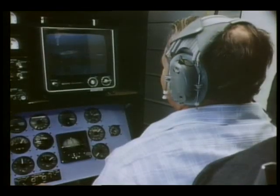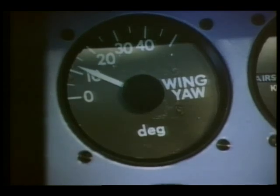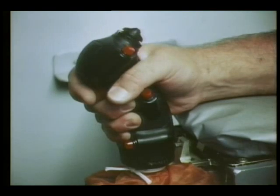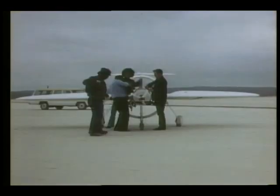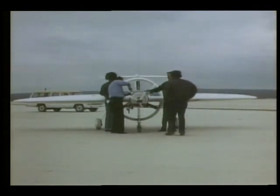Before the oblique wing plane takes off, a television-equipped aircraft sweeps over and scans the flight path. What the camera sees will aid this man, the pilot of the oblique wing model. He actually flies the plane from inside this van. Another television camera mounted in the nose of the test aircraft lets him see where the plane's going. Watch now as the ground crew start the engine and launch the oblique wing plane.